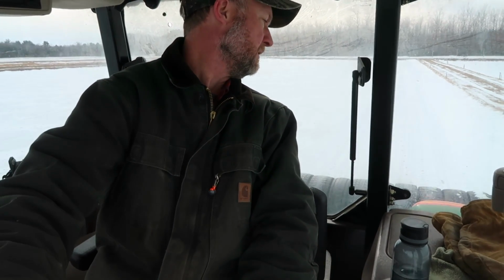I don't know if you can see that in the back, but that roller is just flattening the snow, pushing it down right against the ice. Give this a couple days, and this snow will harden to the point where you can drive on it with a loaded dump truck. And it's a lot faster than trying to plow. Plowing takes so much time.